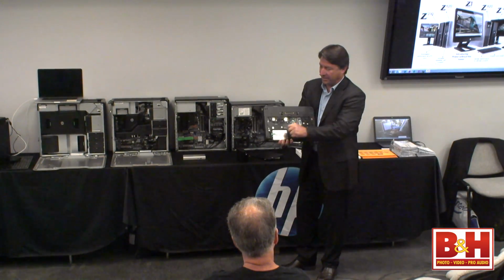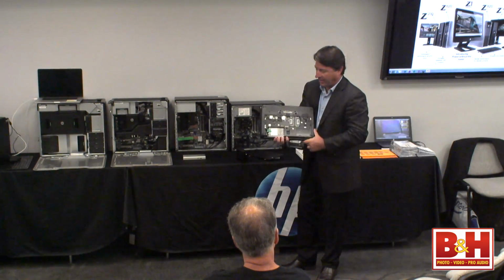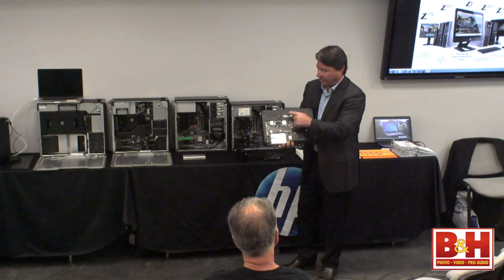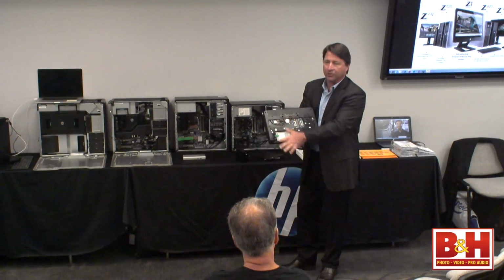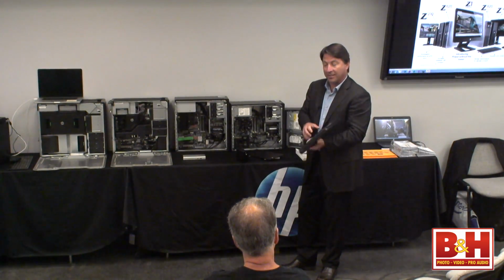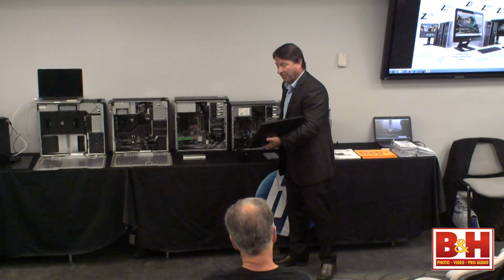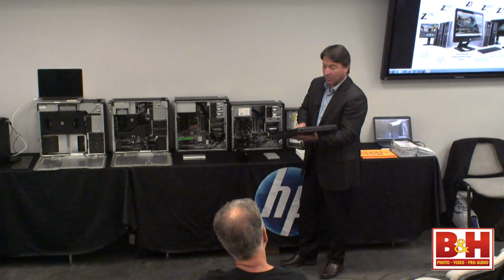So here, for example, is a thumb lever to actually change your SSD. There's room for more memory here. You can change your battery. So everything's user accessible. So it's a very flexible box. It's also ruggedized. It passes the military 810G spec for shock. And so it's really built to be an in-the-field, high-performance workstation.